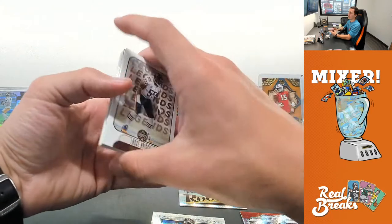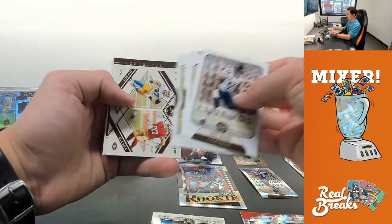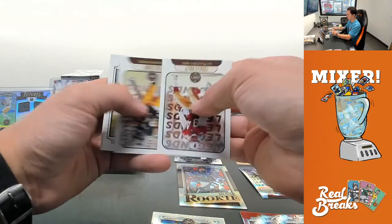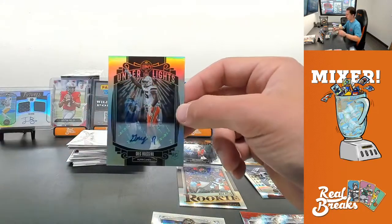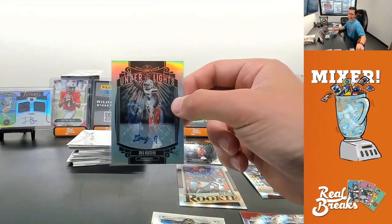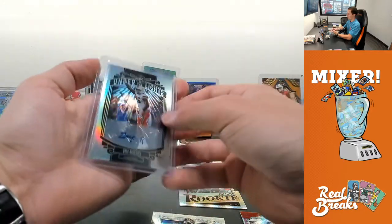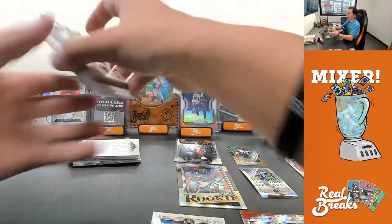Greg Rosso is Bills. Got it. Thank you, Anthony. So the Bills going to Paul Jeff on that one with the case hit rip card. And our second auto is Bills again. Greg Rosso under the lights. Under the lights, ink to Paul Jeff. Congrats, Paul. Got Greg Rosso stand up there.